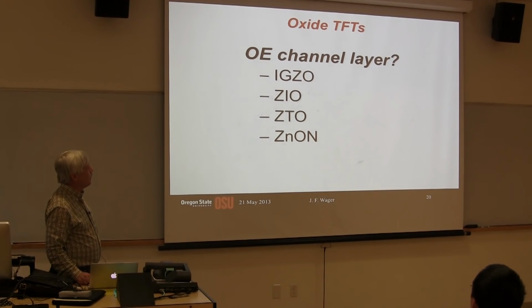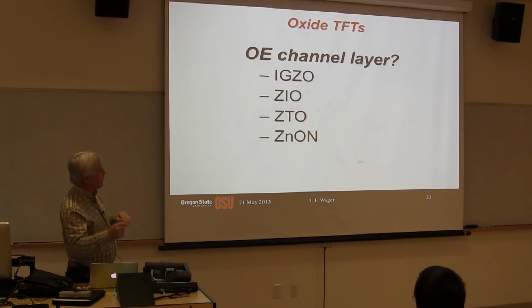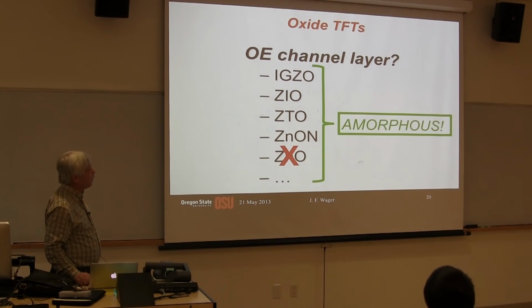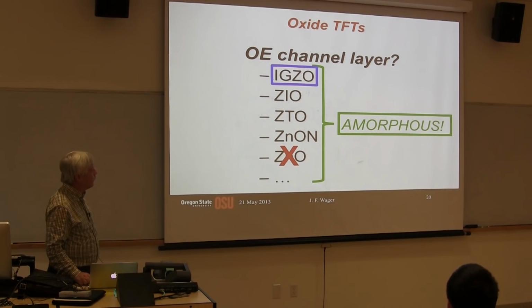Applied Materials developed an interesting material, zinc oxynitride. All of our amorphous oxide semiconductors have disorder on the cation site. This one has disorder on the anion site, so that's interesting. And then zinc oxide and a whole bunch of others, but I'm going to eliminate that because I'm focused on amorphous, and I think amorphous is a key aspect of this whole thing.